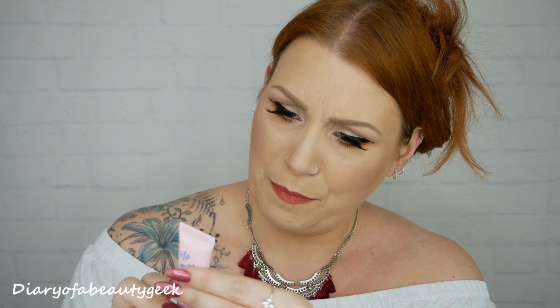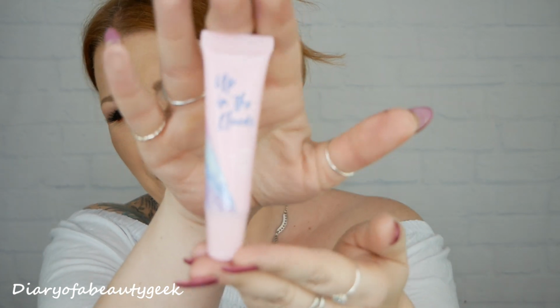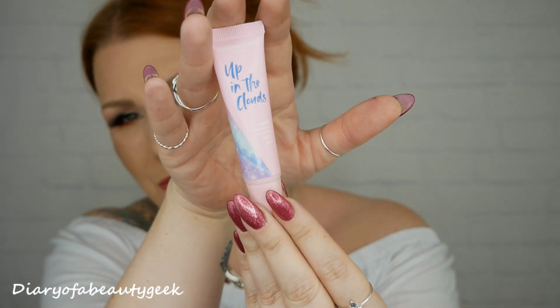Apply generously and hydrate those dry areas from lips to elbows, cuticles to heels. Your hydration hero is here to help rescue and restore. And there's 15 mils there. It's gorgeous packaging, isn't it? Doesn't want to come out. Whoa! It doesn't want to come out. I don't want to burp there. It's starting to come out now.